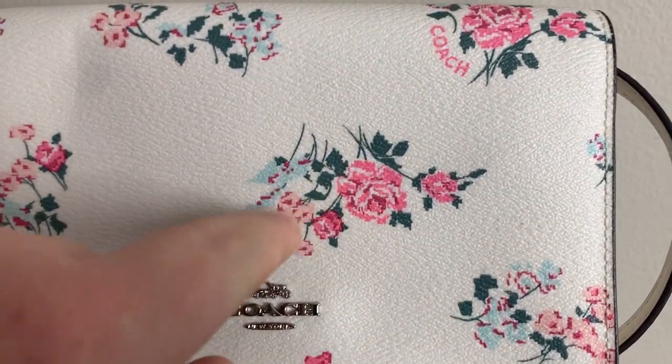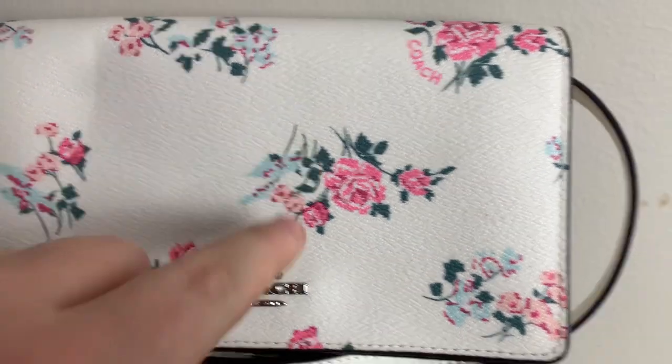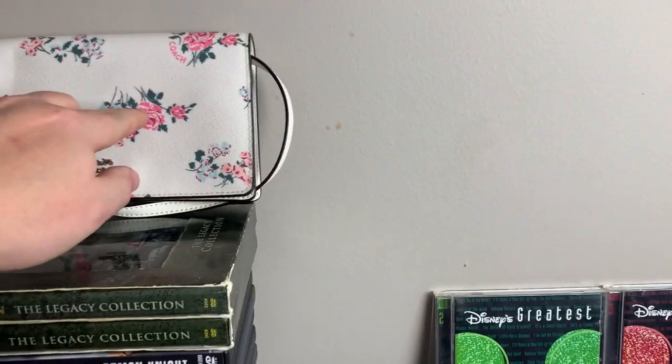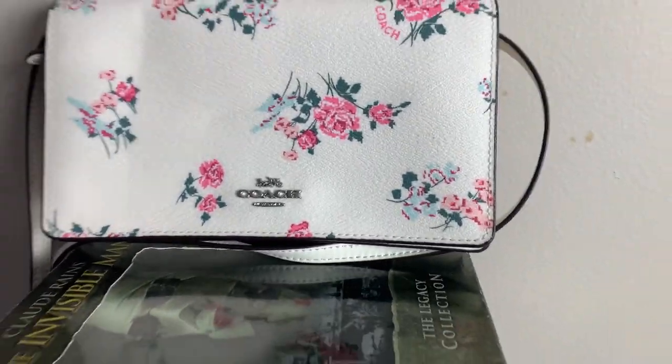This is Coach right here. And the graphic itself, I was looking at all the graphics that they have on their Coach bags. They're a little bit better quality than this, so I'm not 100% sure. Remember, it depends on the year. This could have been a later year, maybe not as good quality, but I'll do some further research.